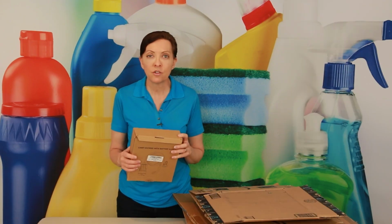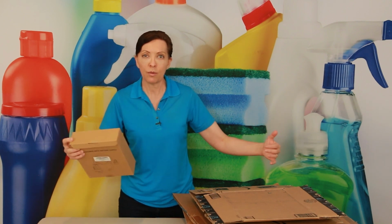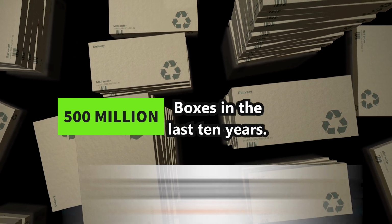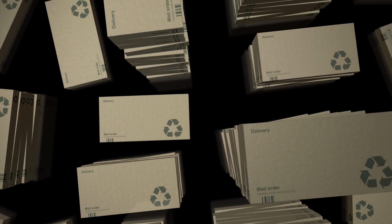Now, about 10 years ago, and this is cool, Amazon decided that they were going to introduce 100% recycled packaging. This means an item can be shipped directly in the box that it came in from the manufacturer. And that prevents double boxing, which is like get a bigger box and put the boxes inside, right? So it preserved and prevented 500 million boxes in the last 10 years. So way to go, Amazon, right? That's super cool. It saved our landfills, and the boxes are created from trees.